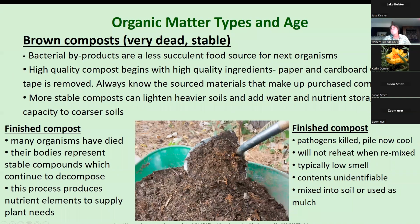And of course, the brown compost, this is the goal. So now the bacterial byproducts are less succulent for those organisms. And so now it's starting to slow down. The creatures, the numbers are going way down. There's not so much to eat. And now when you put this on or in the soil, it's not going to rob the plants of the nutrients, because these creatures aren't at such high numbers and doing so strongly.